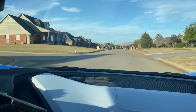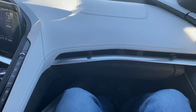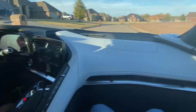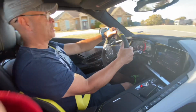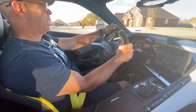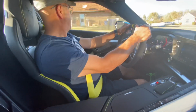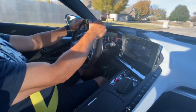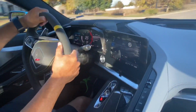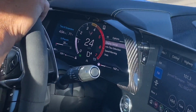So right now, like I said, we're gonna do the first break-in, the 500 miles. That's when the tachometer is gonna go from 3,500 RPMs that comes from factory to 6,500 RPMs. And then of course the full break-in is not until you achieve 1,500 miles. That is when the vehicle becomes fully capable of being utilized for track purposes. Before that, I mean, it's your vehicle, you can pretty much do whatever you want to do and when you want to do it.